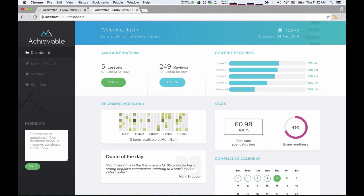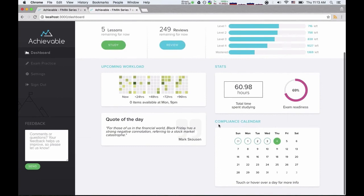Over here we have some statistics, including your total study time, as well as your exam readiness score. You can think of exam readiness score as a live quiz aggregate of all the material you learned so far. The higher this number is, the better you're going to do on test day. Last but certainly not least is our compliance calendar, which shows how well you've been keeping up with the material in our system. You want these numbers to be as close to 100% as possible, since that means you're studying on time and you'll get the most out of it.